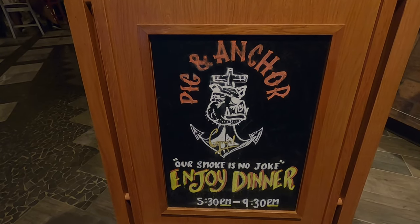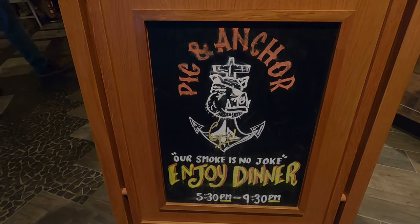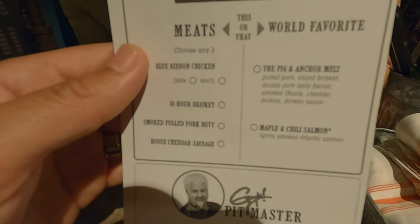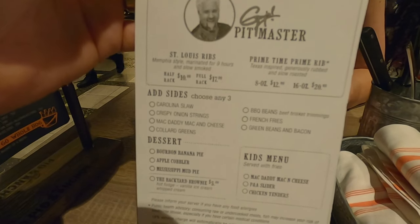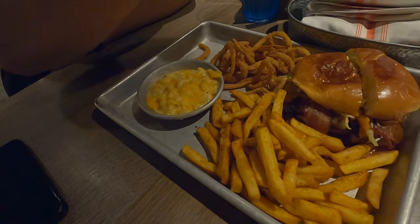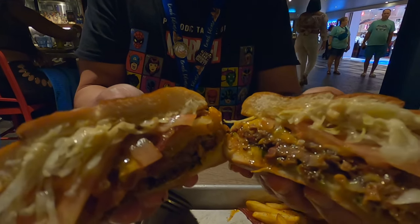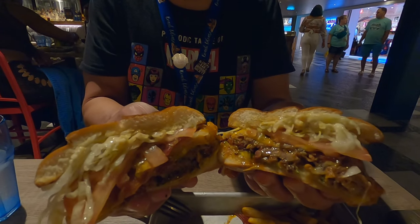For dinner, you get tableside service, and just like Cucina's lunch menu, you get a paper menu to mark your selections. Most of the menu is complimentary, with the exception of the St. Louis ribs and the prime rib. We shared the Pig and Anchor melt. This sandwich was so good, and the first one in the countdown worthy of a hashtag big bite.